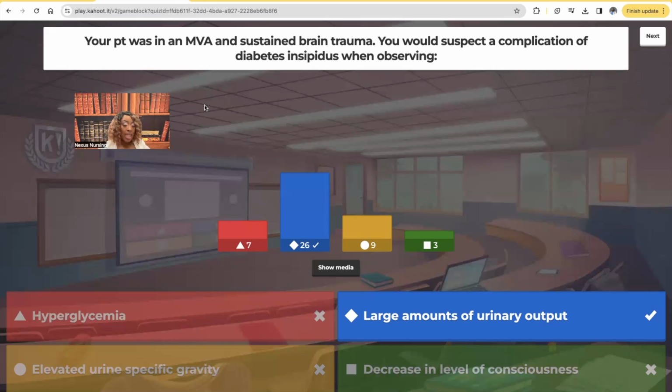So make sure you understand it and you know which way the arrows go. And that is it for this Kahoot. Let's see how you guys did.